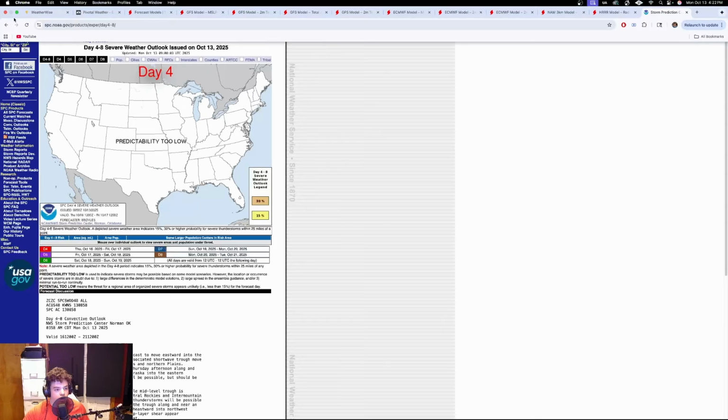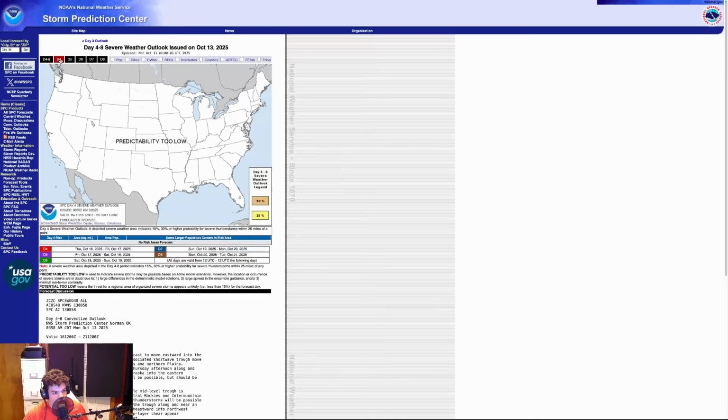Now, we do have an actual day 6 SPC outlook for a region stretching from Indiana into Texas. It is likely going to expand to a 30% at some point. Probably not in the next 3 or so days, but this is definitely something to watch.